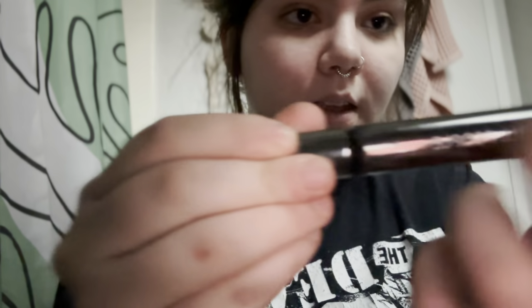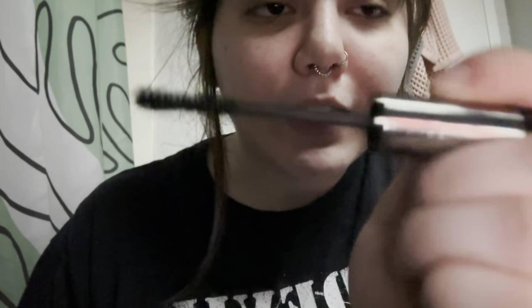Okay, and then I find that this one is better for the bottom lashes because it's very light and the brush is very small. Just keep your eyes wide open. Okay. Very beautiful lashes, by the way.